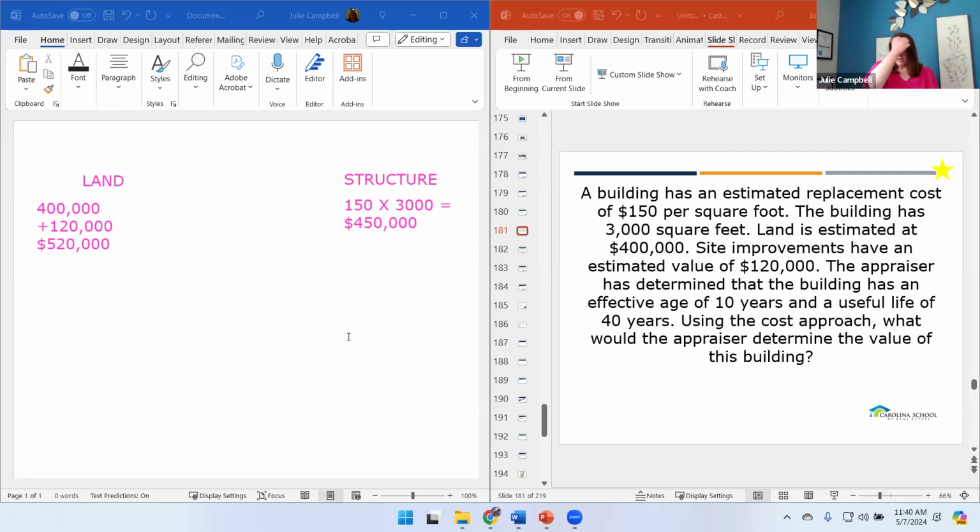If I were to build this today. However, the truth is I'm not building this today. The truth is that it already exists. It has been around. It's 10 years into its useful life. So it has been determined, appraiser's job, it has been determined that the useful life on this thing is 40 years.